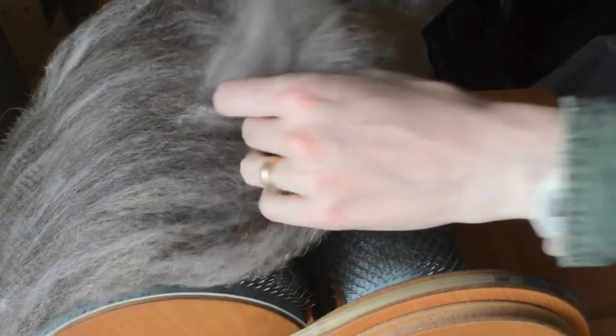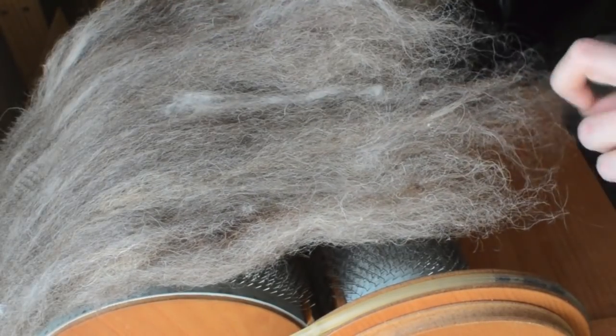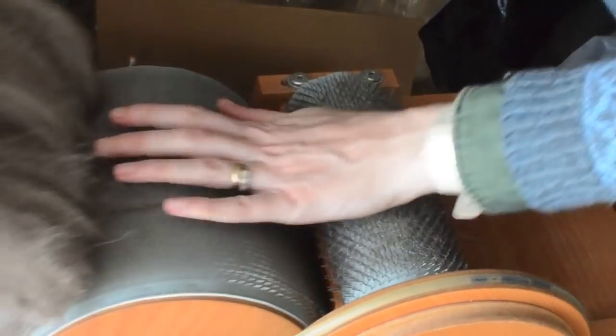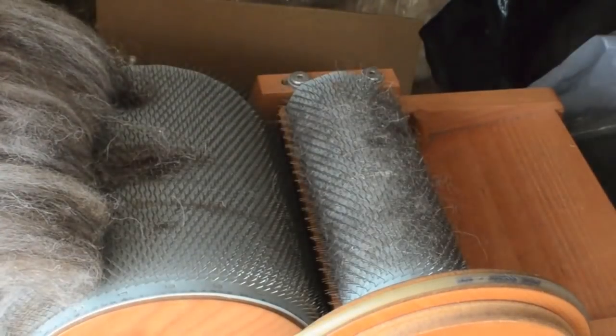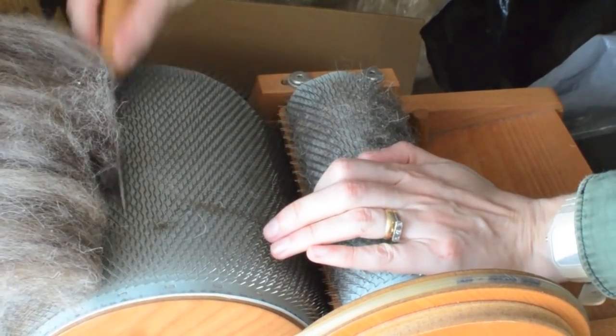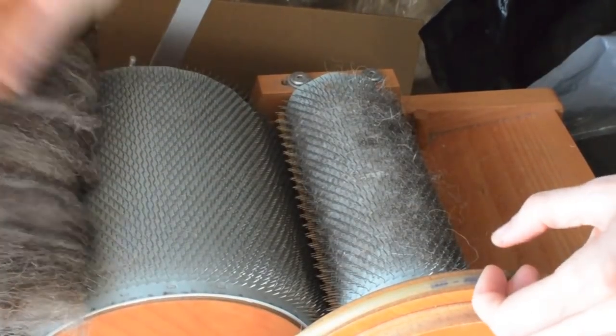So now if I were taking these off to sell or to go for more of a woolen spun preparation, I would roll the bat off like this. However, as I'm not going to be doing that, I'm just pulling it off like this. Use the doffer to get rid of any bits that may stick between the teeth here.